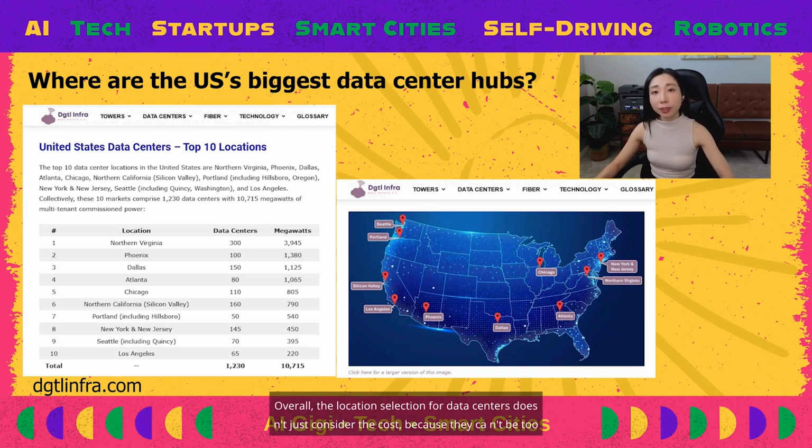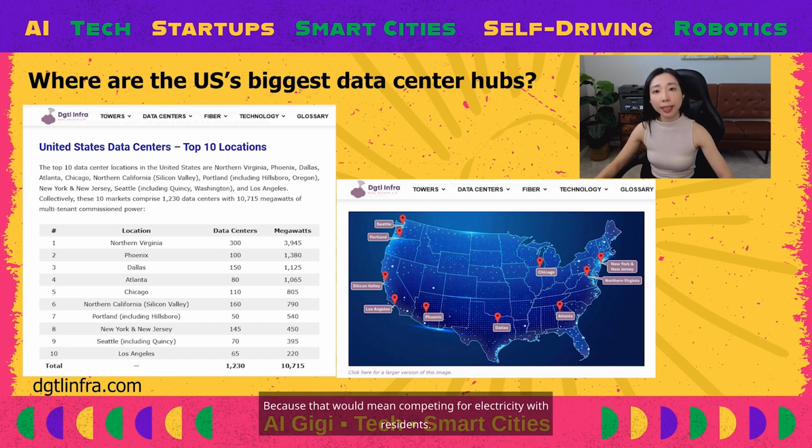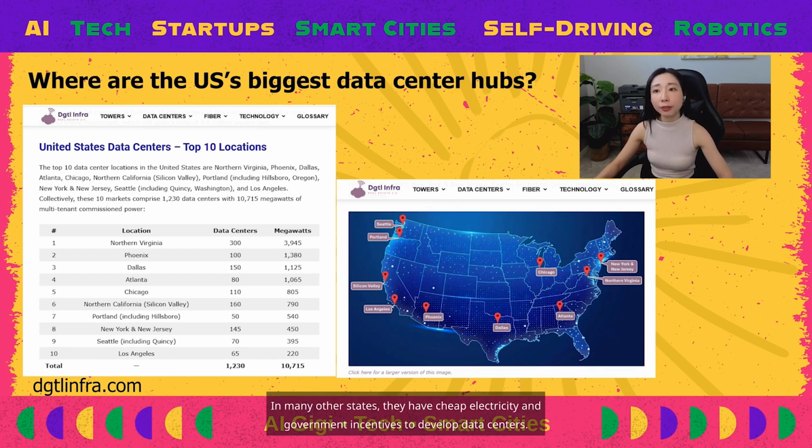Overall, the location selection for data centers doesn't just consider the cost, because they can't be too far from their service targets, as that would be inconvenient and inefficient. So, you also won't see many data centers in Manhattan, because that would mean competing for electricity with residents. In many other states, they have cheap electricity and government incentives to develop data centers.